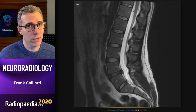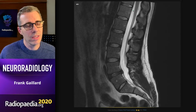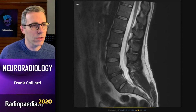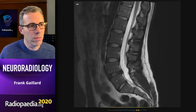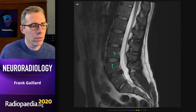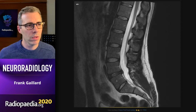Conus almost always falls somewhere between the superior end plate of L1 and mid L2. It's pretty uncommon for it to be above the inferior end plate of T12. So this would make this most likely L1, 2, 3, 4, 5. So that's 2 votes for that being L5/S1.